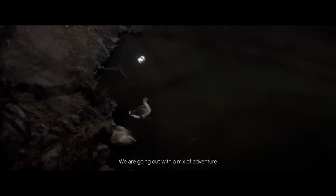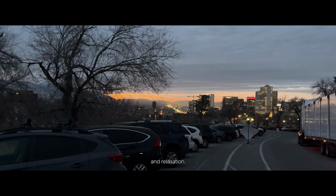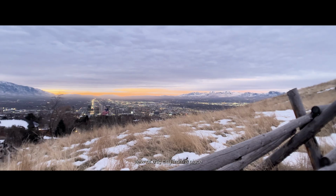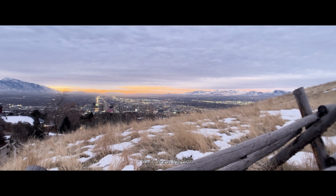It's my final day in Salt Lake City and we are going out with a mix of adventure and relaxation. First up, we are taking in one more breathtaking view of this city from a place that's worth the climb, Ensign Peak.